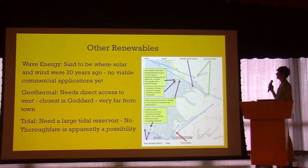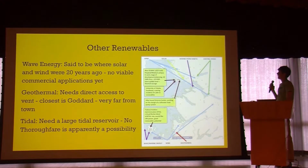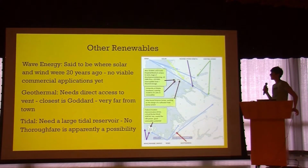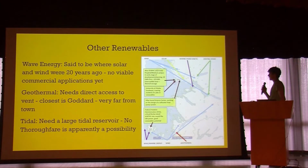So, other renewables. There's a lot of different renewable technology right now. Wave energy, a lot of people have been very interested in wave energy over the past few years, and it seems super cool, and there's a ton of possible places where you think, oh my gosh, there are so many waves here, and we can totally do this. But unfortunately, as of now, the people who are working on it say that wave energy is where wind and solar were 20 years ago. So right now there are no viable commercial applications. I was watching a video today and they said one place in Australia sold some of their energy to a municipality, and that was a big feat. So it's not quite where wind and solar are, and especially in such a remote place like Sitka, it is a long ways out. But it definitely could be a possibility in the future.